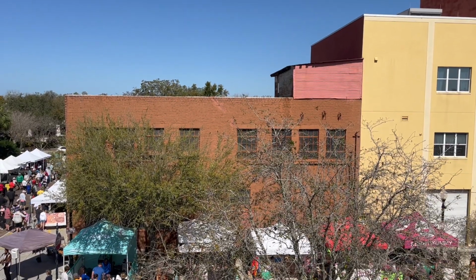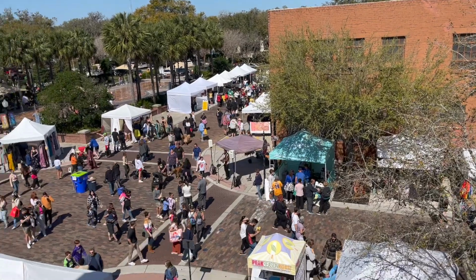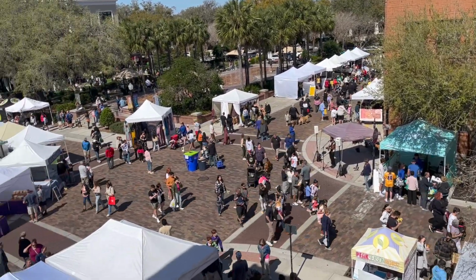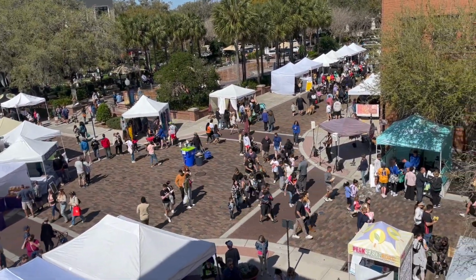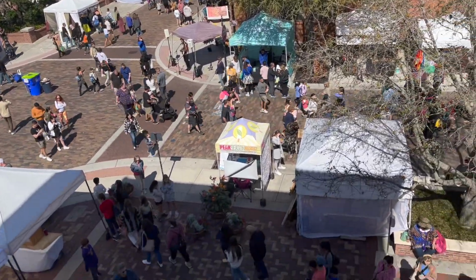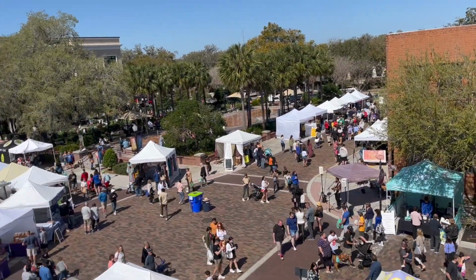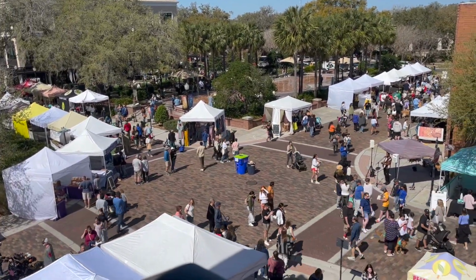Here's the rear of Pounds Motor Company. And as you can see, there's a lot of activity going on. You got the farmers market, a lot of vendors here selling their product. This is a very happening spot here in Winter Garden on Saturdays. Very cool. A lot of stuff to do here.